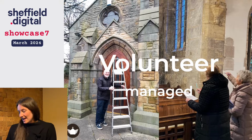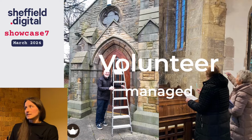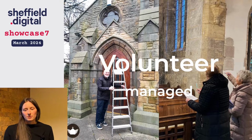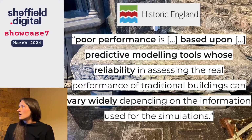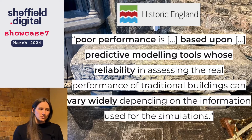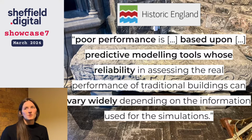In the context then of transitioning to net zero, there's also a lot of complexity around how to navigate adapting these buildings and improving their thermal performance, not least because we know that the way that thermal performance is typically modelled is not fit for purpose for historic buildings.